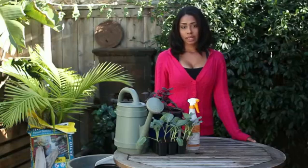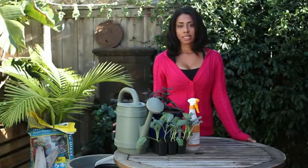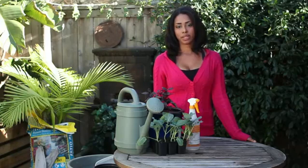You can use garlic and onions that you plant regularly for your food, but you just let a few of them go to seeds and they will flower. And not only does the smell deter unwanted bugs, but bees absolutely love them.